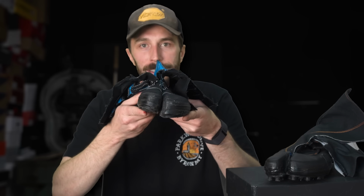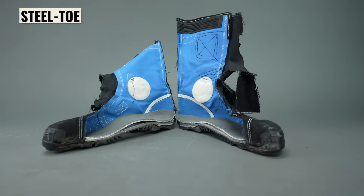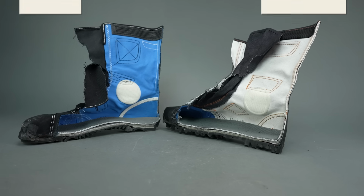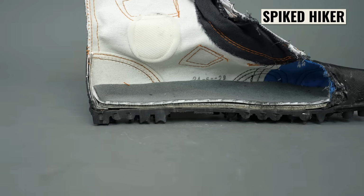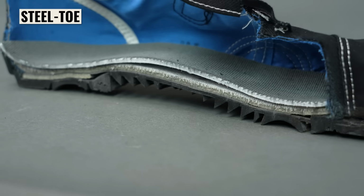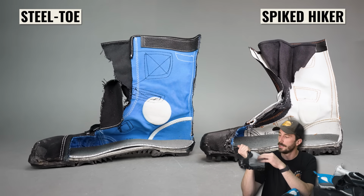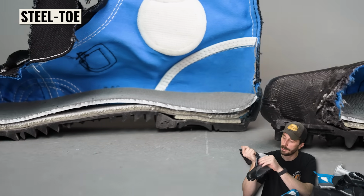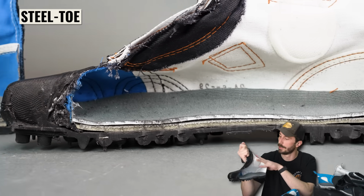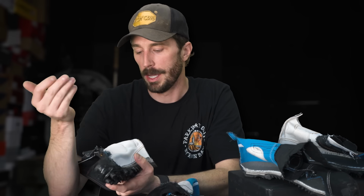So now, let's see what's inside. They look better and worse than I expected, because you can clearly see it's a fairly shoddy job on the inside, like really light stitching, it's really messy, a lot of the patterning is not lining up. This looks like it's a sub $100 boot or shoe.